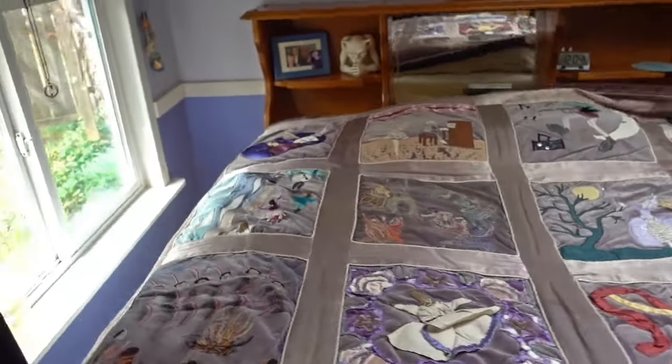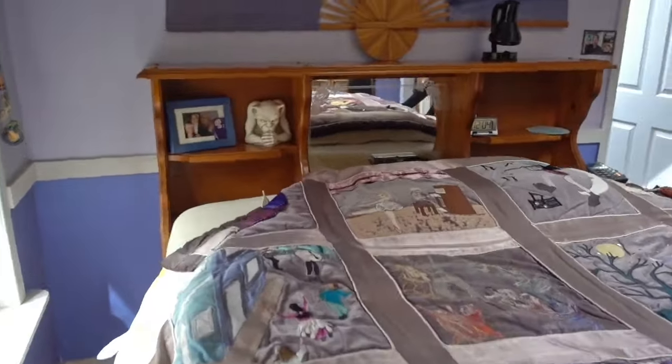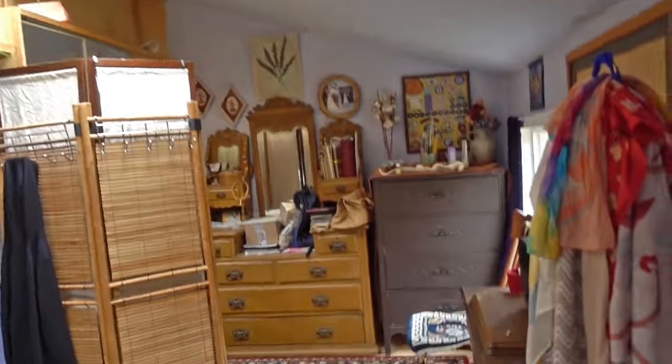I roll it down every night and put it over here, and then I put it back on the bed every day. I love this quilt. Wow. Wow, Mom. That's a cool story. Yeah. This is a cool room. Yeah. 2 skylights. She wakes up and she can see right out into the sky, the stars at night.